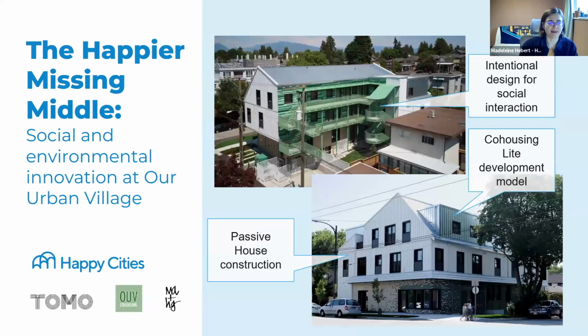So to get started, this is a little story I like to share at the beginning of my presentation. I've had the privilege to work with this group and this building for many years, as long as I've been with Happy Cities, which is 5 years. And it's a really special building. It's got a lot going on.